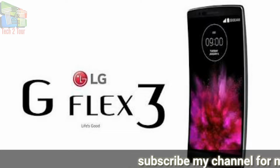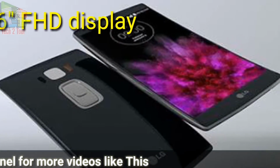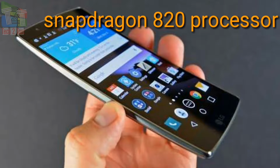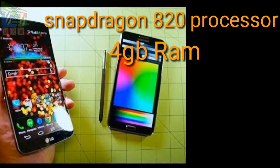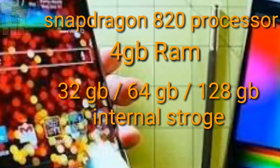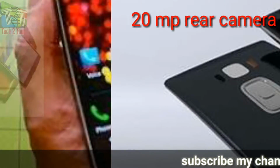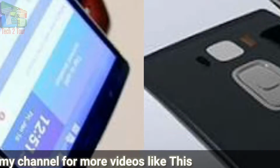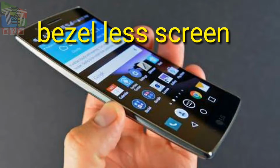Is LG Flex 3, which is the big screen smartphone in this list, which has a 6-inch display with 4K resolution. It has Snapdragon 820 processor with 4GB of RAM. There are three variants on internal storage, which were 32GB, 64GB and 128GB. It has also 20-megapixel rear camera which is auto-focused and 5-megapixel front camera with new 3D features. The screen is bezel-less and also bendable display.